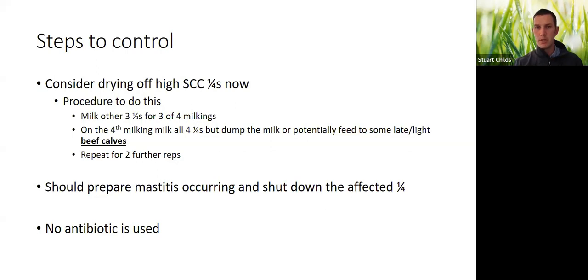We're milking the 3 quarters Monday morning, Monday evening, Tuesday morning, and then on Tuesday evening, we're milking all 4 quarters, but we now have to probably dump that milk because it's going to be extremely high in cell count.